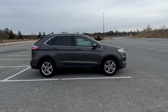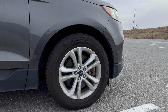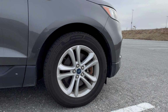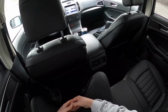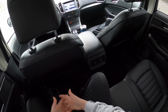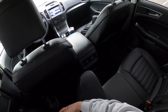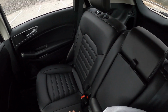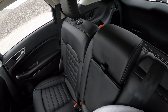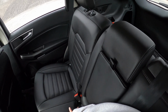And, of course, we have these vented front rotors, these 18-inch split spoke silver painted aluminum wheels. All right, so getting into these back seats, as you can see, this Ford Edge is a mid-size SUV. It has a 2-row, but it's not, however, a 3-row vehicle. I think if they were to try to get a 3-row in here, it would just be too tight. You really wouldn't have much trunk space whatsoever.